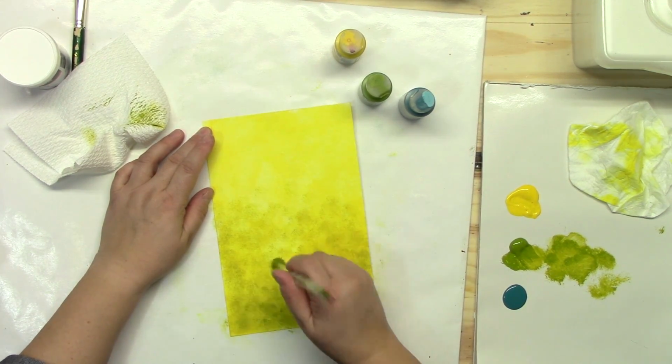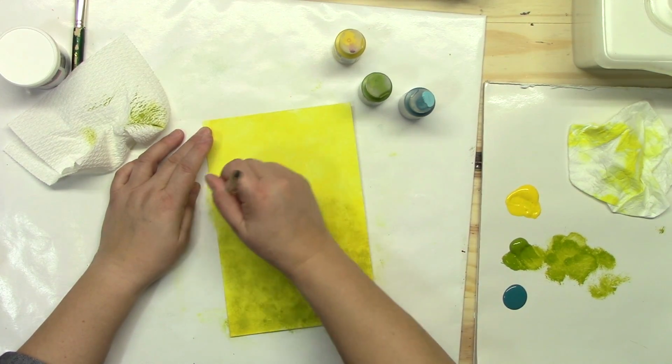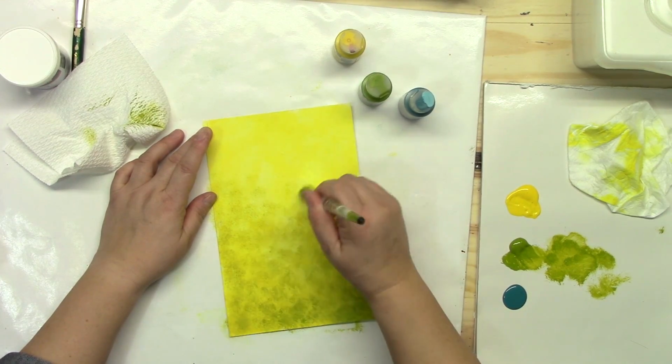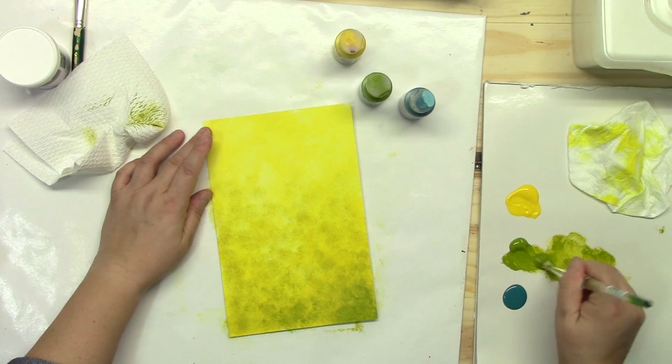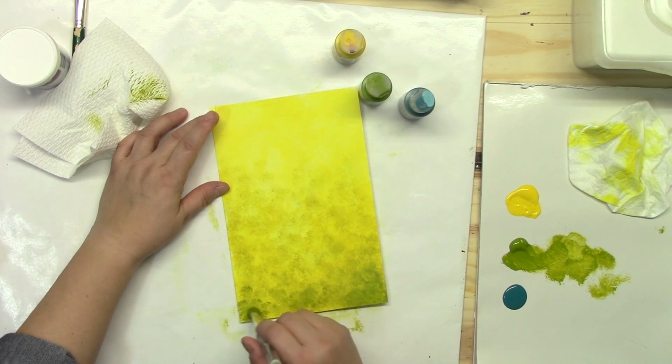So just by creating this nice look, you can even do this with a paper towel, but this particular technique I want to show you with a brush. So we're going as high as we can. Oh, my arm's already sore. Then we can take some more green and start at the bottom and go again. A little bit thicker if you want.